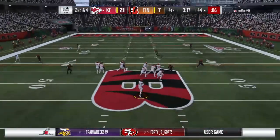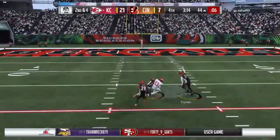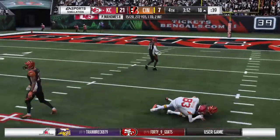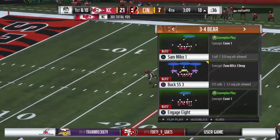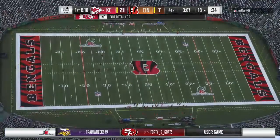On 2nd down, here's Mahomes. Oh, there's that man again. It's complete. And they'll wind up getting this one all the way down inside the 20. A very solid gain of 27.